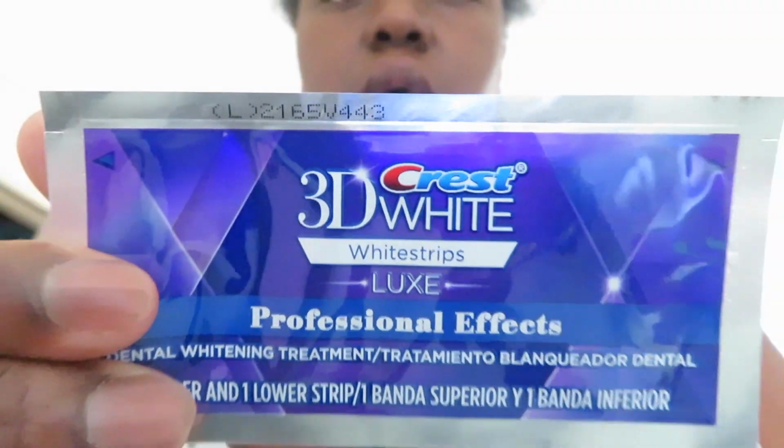I think I've got four left, but they're the Crest 3D Luxe white strips. I've used them before, like 2 years ago, and I thought that they did really help just brighten your teeth.